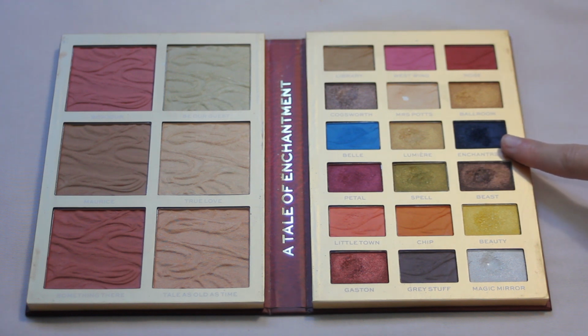Next to that is the shade Enchantress. This is another favorite of mine. It is a beautiful deep blue shimmer. I used it on my lower lash line for this project. I really enjoy using it as a winged liner, packed in my outer corner, so this is a really fun shade to incorporate into looks, and it just adds a little interest with it being a blue shade.